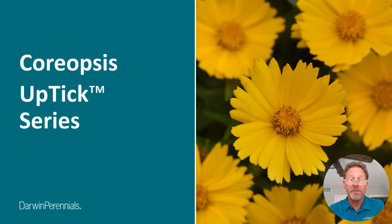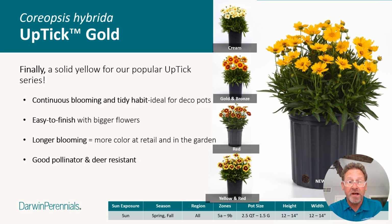And Coreopsis Uptick, which is our rockstar Coreopsis series. It's a grandiflora hybrid. When you think of Coreopsis, I always think of yellow. Well, we never had a yellow or a gold in this series before, so now we have Coreopsis Uptick Gold to go along with our cream and red, golden bronze, red, and yellow and red.